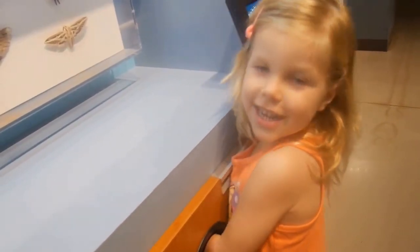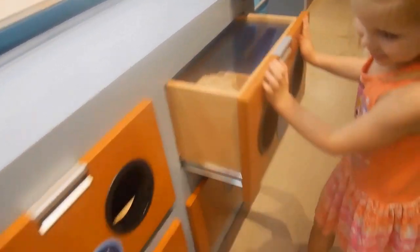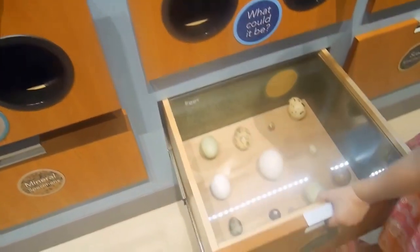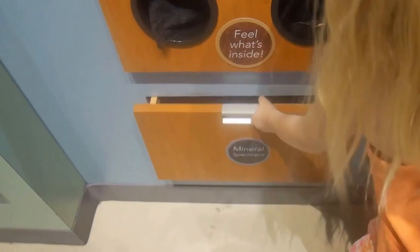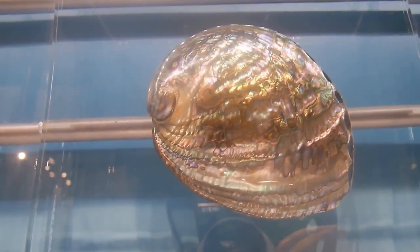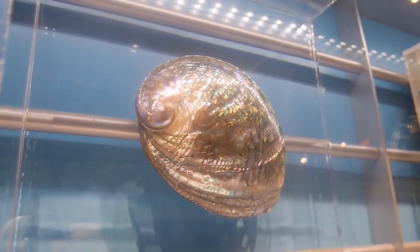It's that big butterfly. Hey, I'll push it. Probably a starfish. Starfish? Yeah. Let's see. Yay, wow. A big starfish. What is in here? And here is the poo. Yeah. And here are different eggs. And here are different minerals. And here are minerals too. Look at this beautiful shell. It's so pearly.